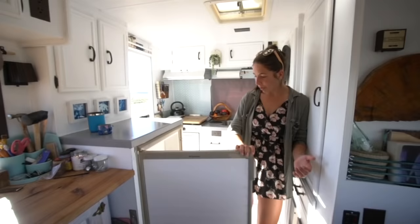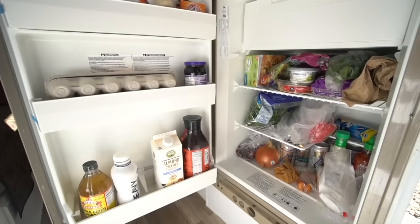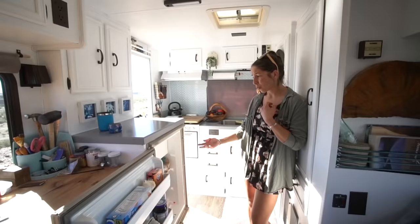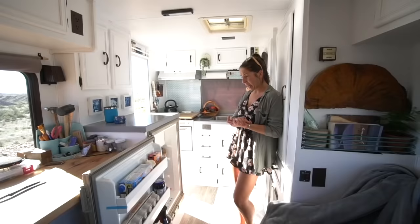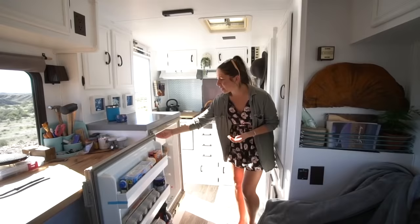Gosh, and the door comes all the way over, but I have so much storage in here. Again, I'm not the best at figuring out where things should go, so I honestly have crackers in there just because I couldn't fit them in that cabinet up there, so some of my dry foods are in there as well. It keeps things so cold. It's a Dometic fridge, which I think just comes standard in a lot of RVs in general. But yeah, there's a little freezer up here too, which keeps things really nice.